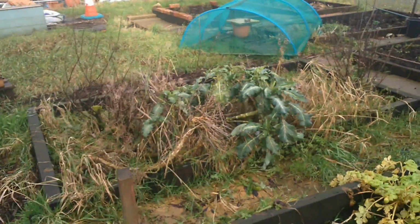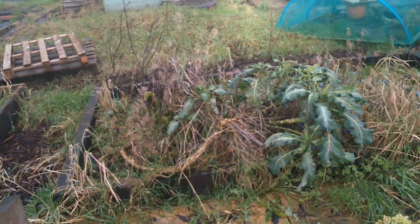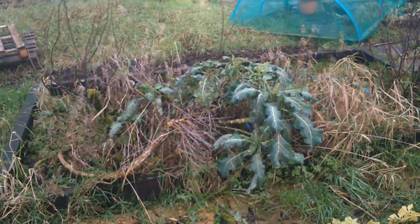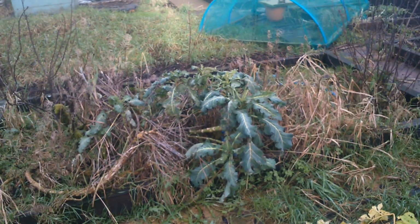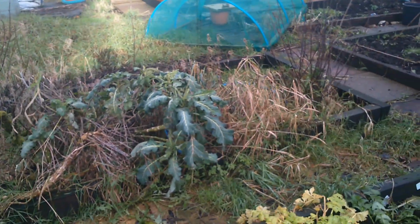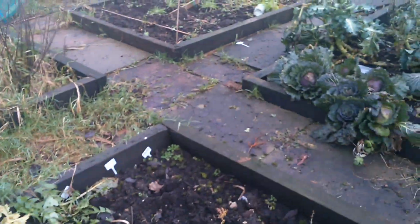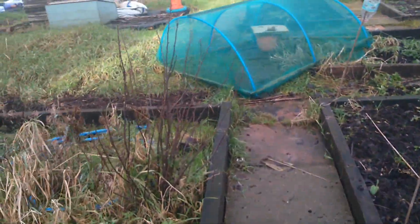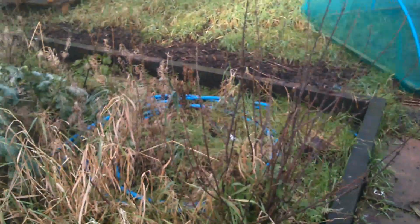Okay, let's head over this way. The bed there has got my perpetual purple sprouting. As you can see from the stem, it's absolutely huge plant, and it's growing again. It was all trimmed back last year, and I think we're going to get some more purple sprouting on it this year. So this is the purple sprouting that's now been in there. This is the 4th season it's in there. There's also red currants, white currants hidden in there somewhere. All this lot needs weeding, it's just a mess.